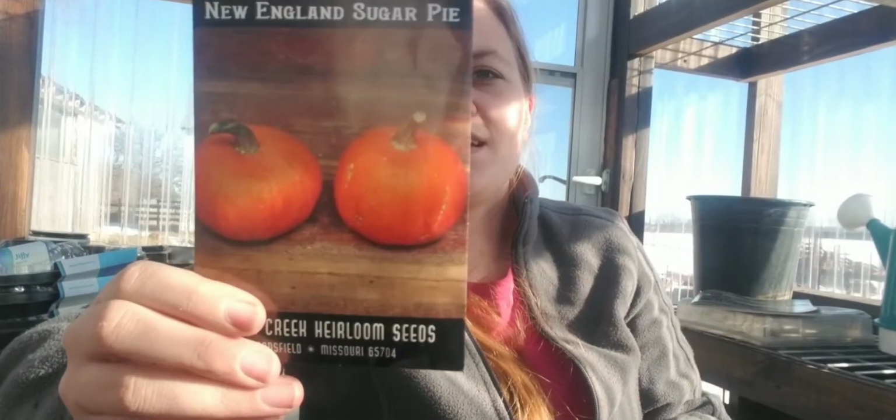All right, a New England sugar pie squash. So this is a sugar pumpkin. We like pumpkin pie. We like pumpkin bread.